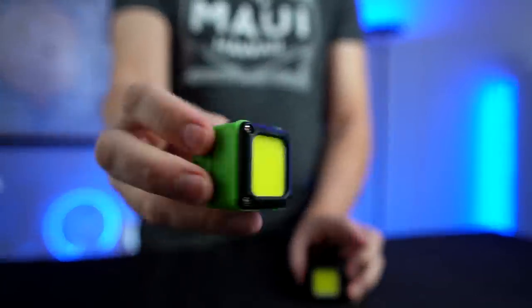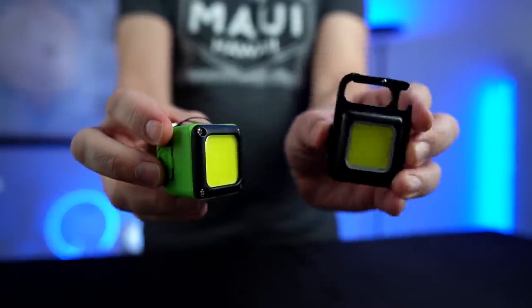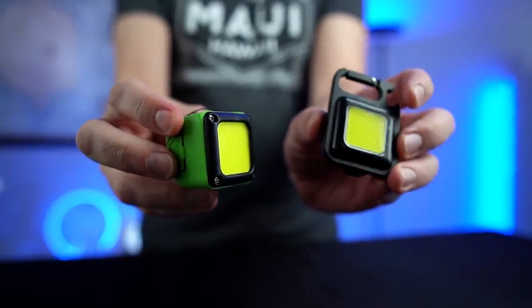All right, let's try some waterproof tests here. Now the Kube is supposedly submersible, waterproof, they show that in their ads. The keychain light is IPX6, which is not submersible. You can get sprayed with water from any direction. But because I have two of them, I'm gonna see if it's submersible anyways.